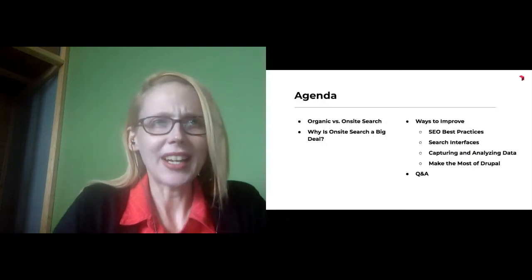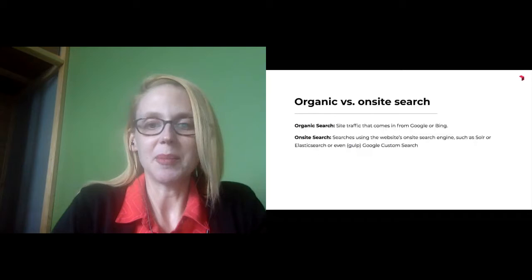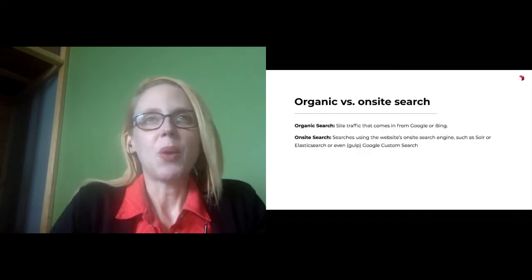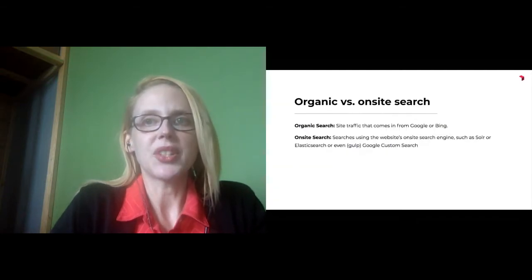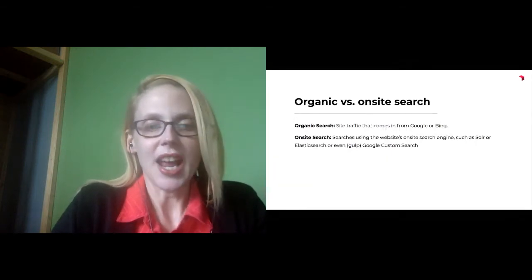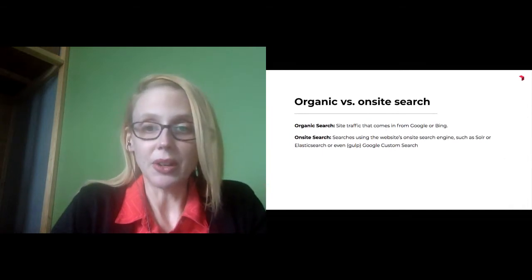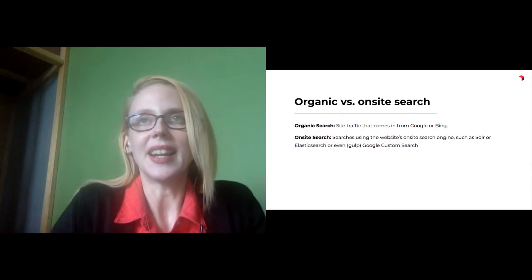So, organic versus on-site search. Organic search is site traffic that comes in from Google or Bing. Like I said, on average about 61% of traffic to higher ed websites comes in through organic search. That's from BrightEdge. And when you look a little bit deeper, you find that the bulk of that is Google and about 10% of that is Bing. So Bing still holds its own in there.